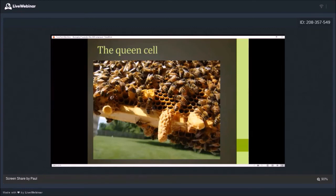And obviously, if you're a beekeeper, there are a couple of aspects there. One, you're potentially losing half your bees. Two, you might be annoying the neighbors and creating a bit of a problem. So part of what beekeeping is all about is trying to manage that swarming instinct. And there are certain things which trigger swarming.